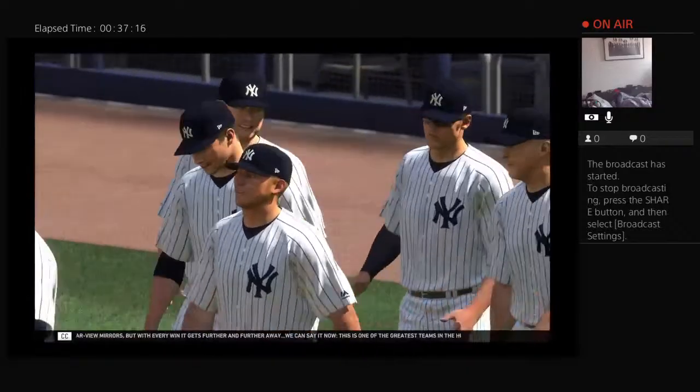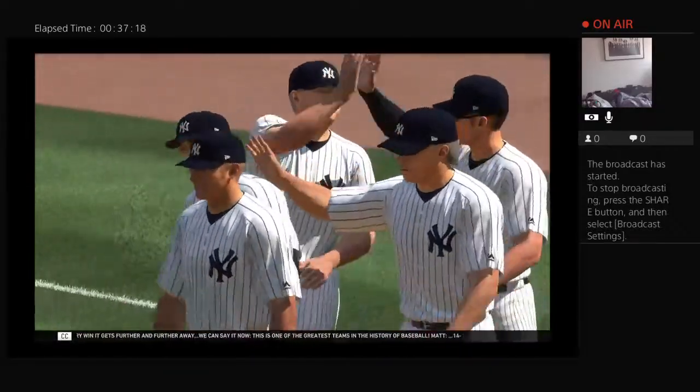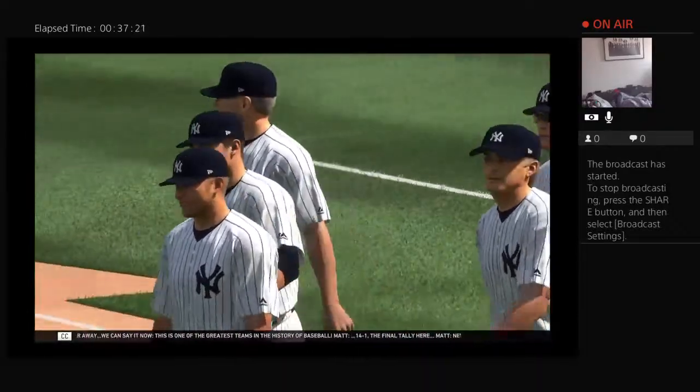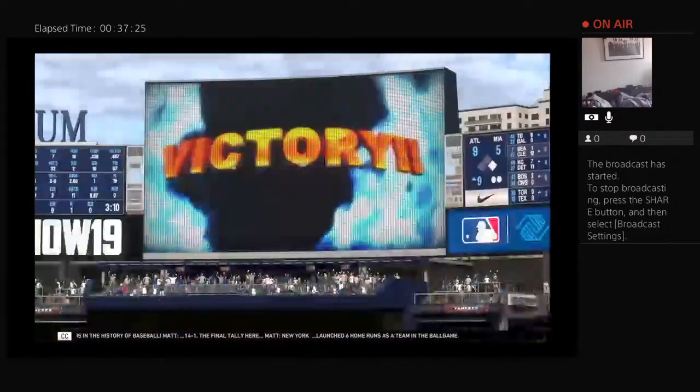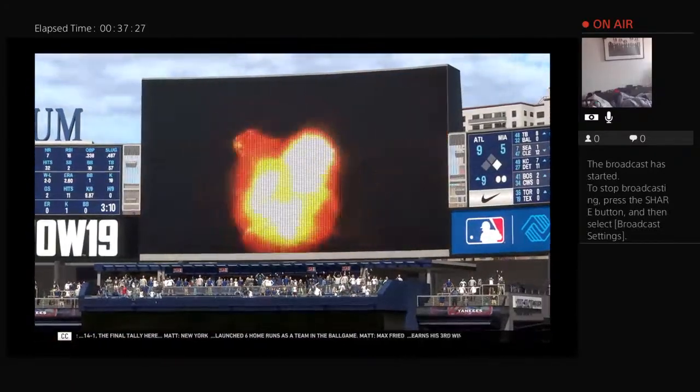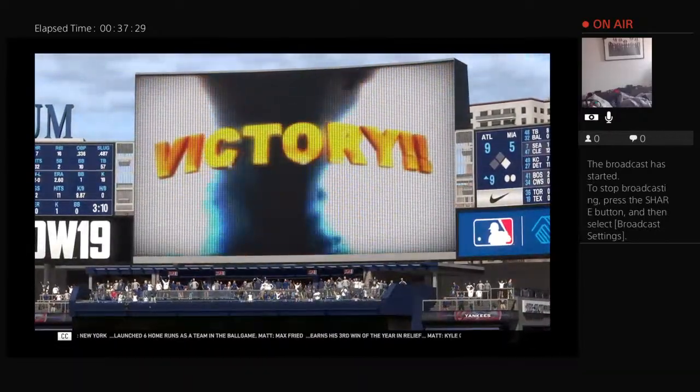14-1, the final tally here. New York launched 6 home runs as a team in the ballgame. Max Fried earns his 3rd win of the year in relief. Kyle Gibson was unable to work out of the 2nd inning as he's saddled with the loss.